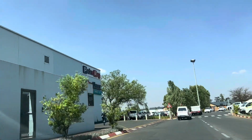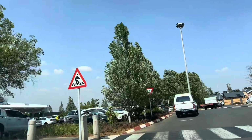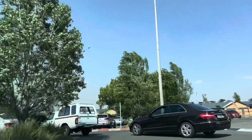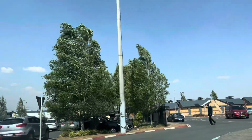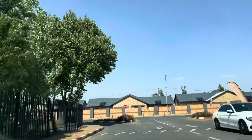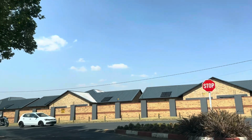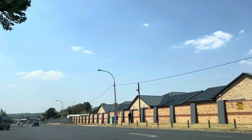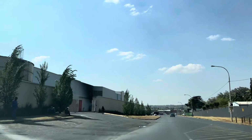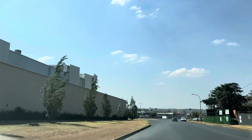Look at our trees. We haven't even had rain yet. We've just entered spring and we haven't had rain yet, and our trees are already so beautiful. Beautiful townhouses across the mall. We are in an area called New Market. The day is a little bit windy today, as you guys can see the trees moving.